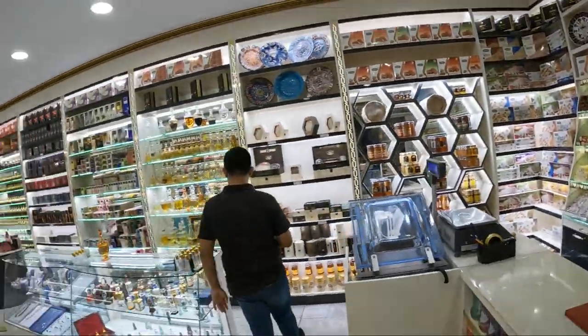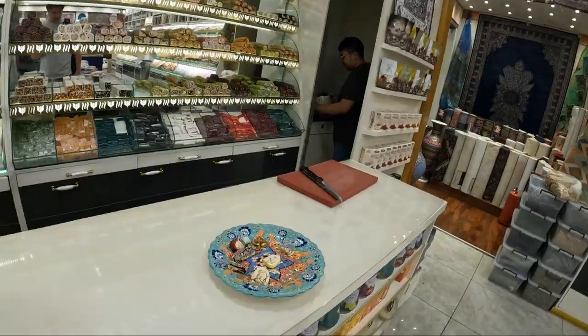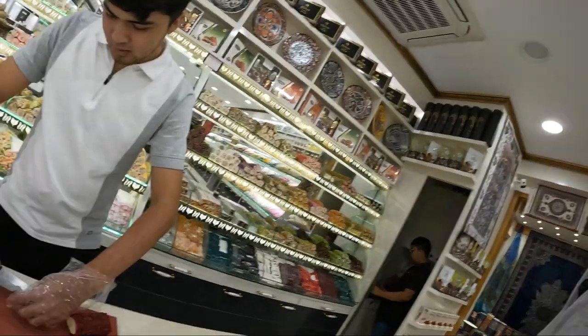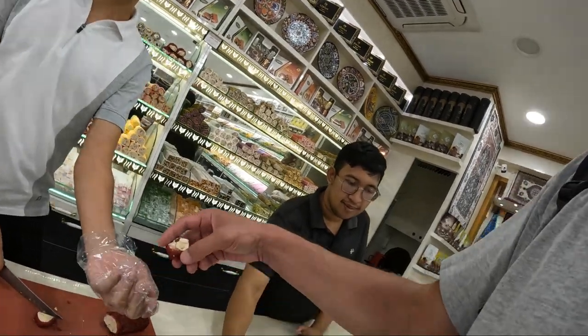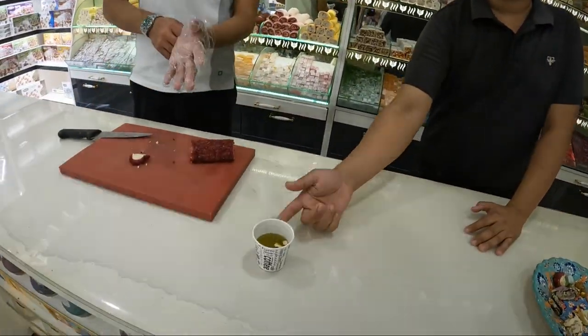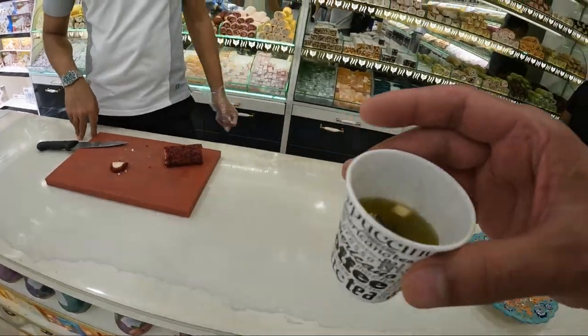This is a very nice and posh sweet shop. No, that's too big. Can you try this one? Yeah, a small bit, because I don't think I can eat much. Coming. Thank you. The best in the store. It's eucalyptus, after this white tea, max tea.